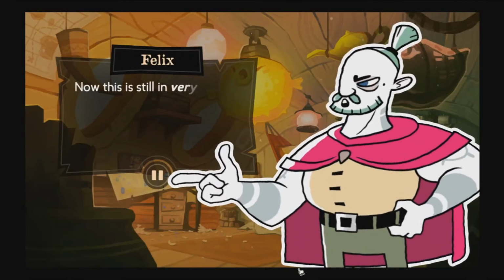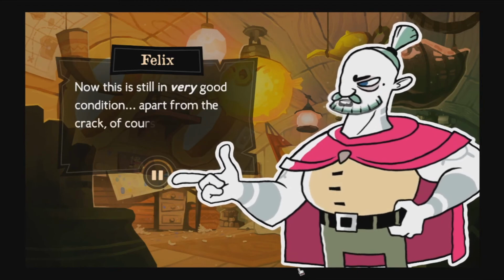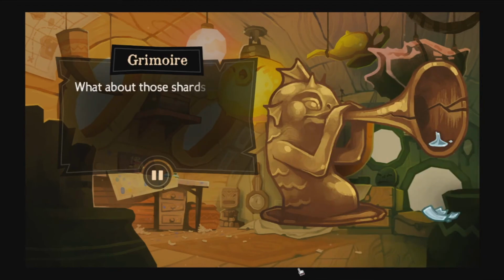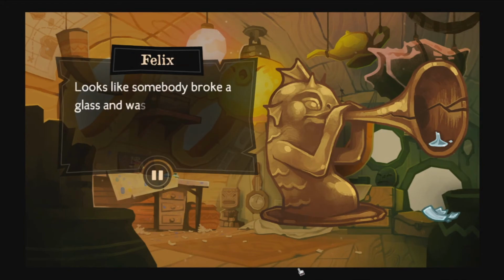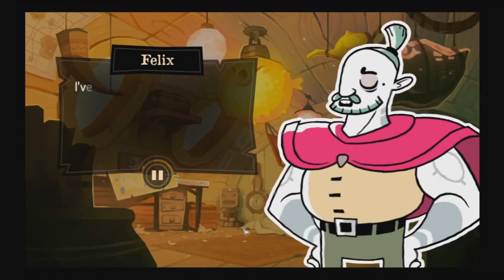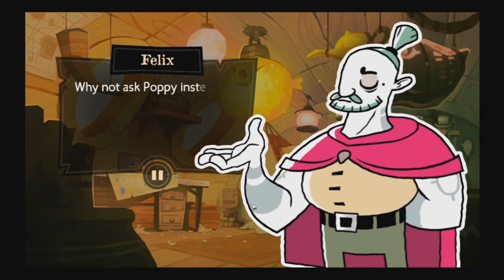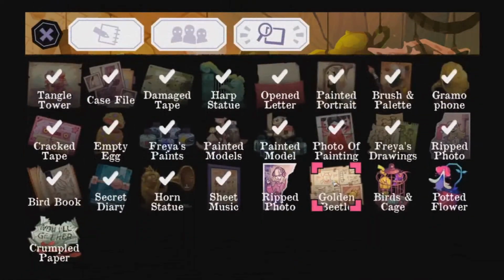Now this is still in very good condition, apart from the crack, of course. What about those shards on the inside of the horn? Looks like somebody broke a glass and was trying to conceal the evidence. Cunning. I've never been one for music. Why not ask Poppy instead?